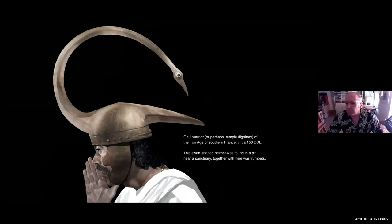And this one, I didn't make much up about this. This one was found almost perfectly preserved just a few years ago in southern France. There's another helmet which is almost wilder, but it was found in a pit near a sanctuary of the Gauls, so the pre-Roman French people. Made of bronze, hammered bronze, shaped like a swan, isn't it incredible?